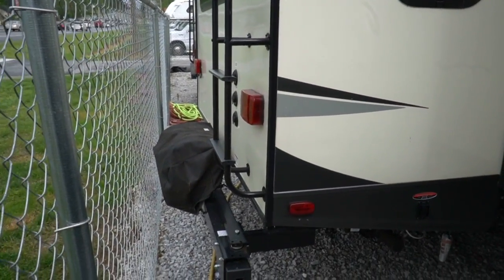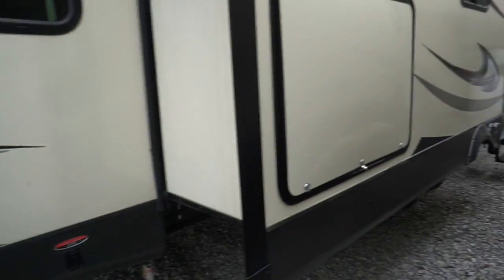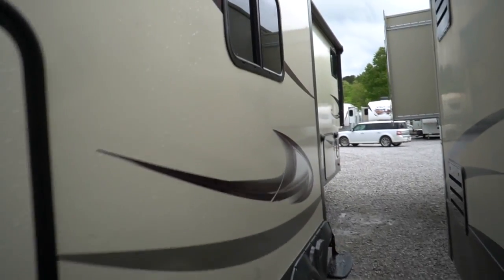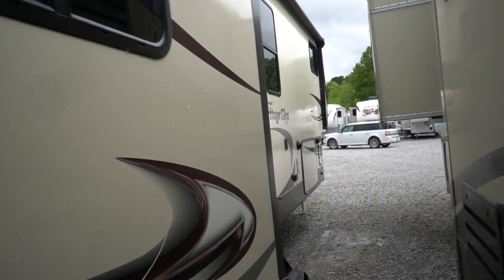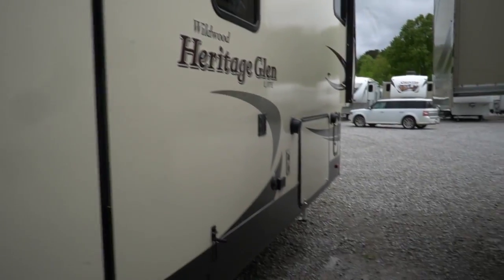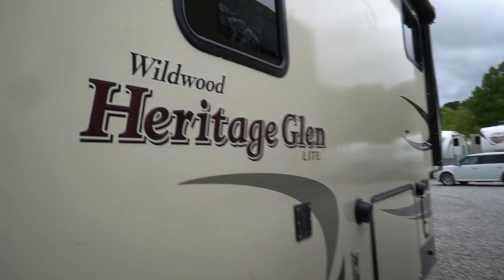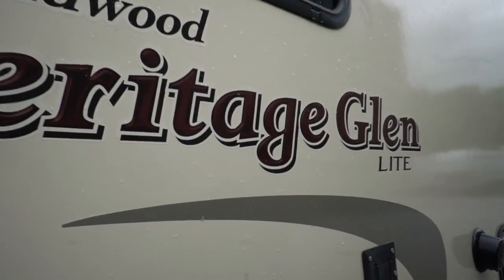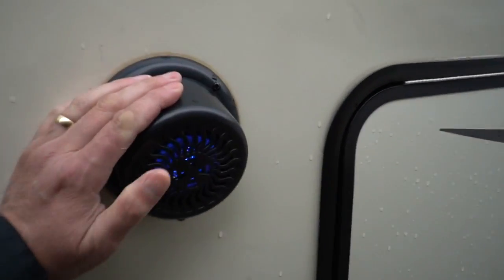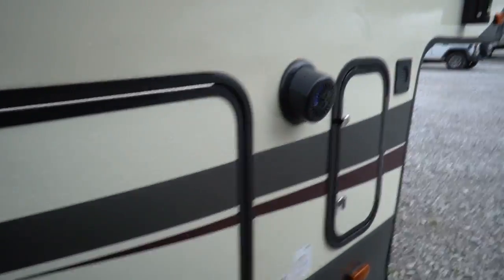Got a grill on the back on a swing out arm that comes around here to the outside kitchen with a refrigerator, which I've got pictures of. No delamination. Got the 12-year warranty on the roof. Of course, you know, it's hard to imagine a 42 feet long fifth wheel being called a light model, but there you go. Got some outside speakers with LED lights on it. Looks really good.